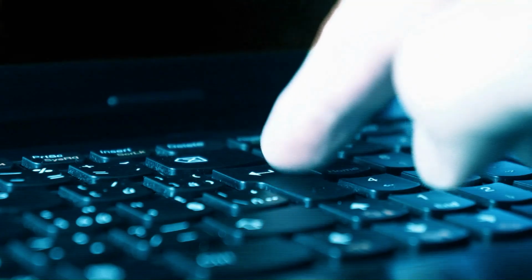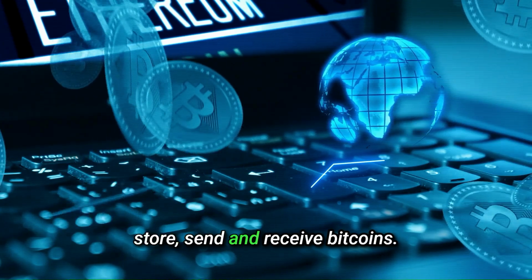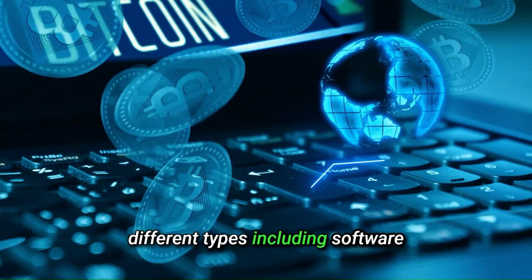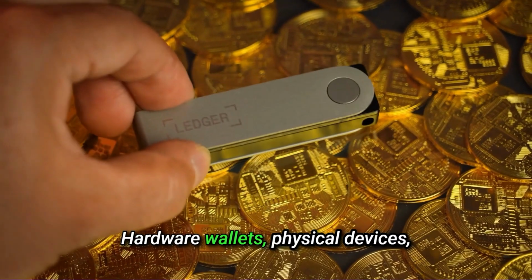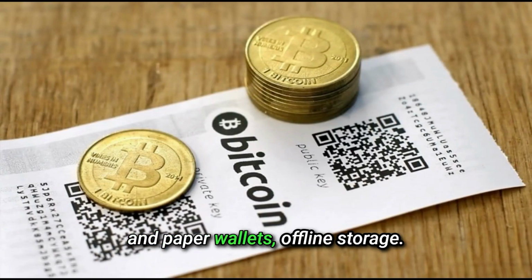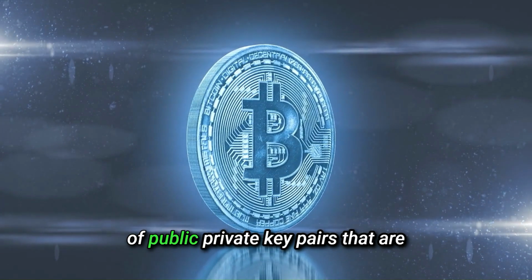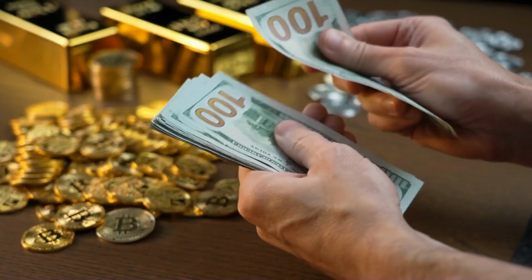Wallets. Bitcoin wallets are software applications that allow users to store, send, and receive Bitcoins. Wallets can be classified into different types, including software wallets (desktop, mobile, web), hardware wallets (physical devices), and paper wallets (offline storage). Each wallet contains a collection of public-private key pairs that are used to manage the user's Bitcoins.